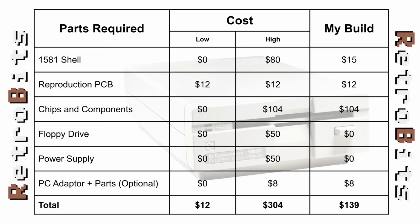So here are the totals, and as you can see, they vary pretty wildly from one extreme to the other. If you can 3D print your own parts and have a drive, chips, and power supply on hand, you might be able to build a reproduction 1581 for only the cost of the board. The more likely scenario is that you'll be buying some or all of the parts.